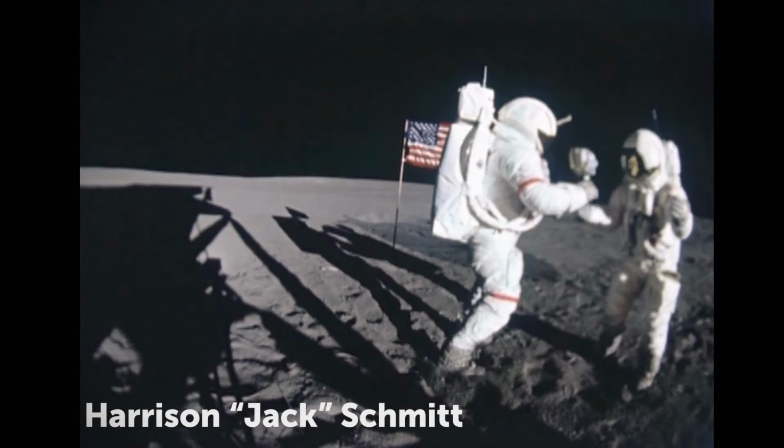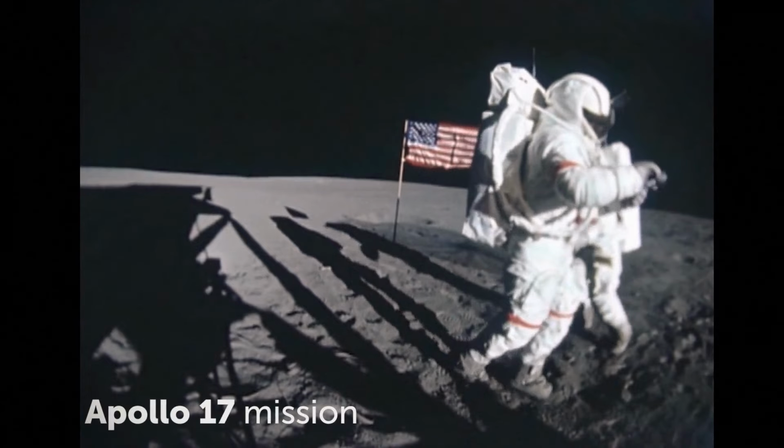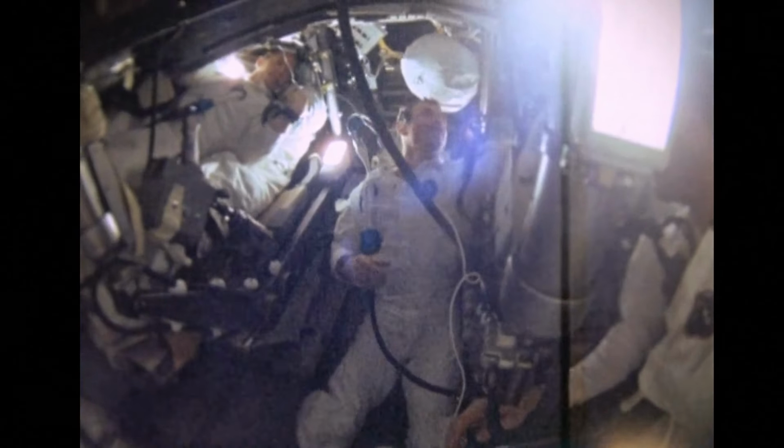Harrison Jack Schmitt, an astronaut from the Apollo 17 mission, spent some time in a valley in the Sea of Serenity, then climbed back into the crew's lunar module, but had some moon dust on him. Just as he removed his spacesuit, he got red eyes, sneezing fits, and other allergic reactions that lasted 2 hours.